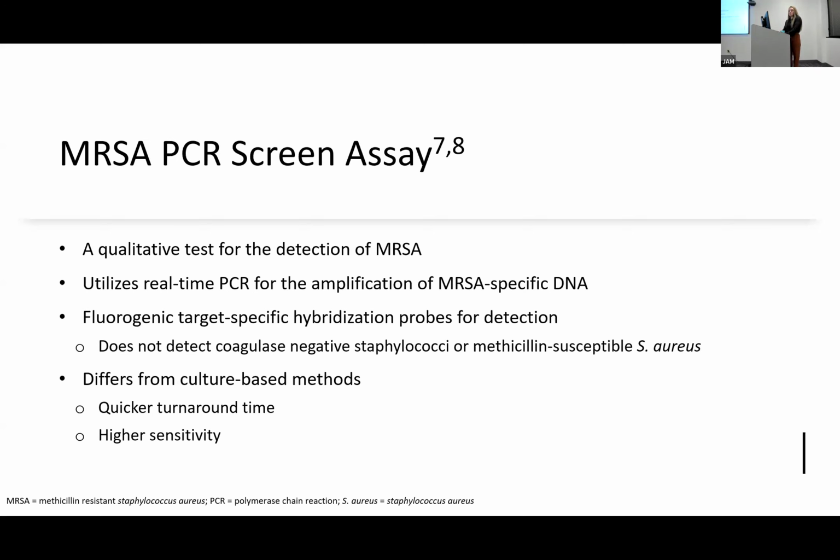So now we'll talk about the MRSA PCR screen assay itself. The assay is a qualitative test, meaning it's not going to tell you how much MRSA DNA is in your nose, but it simply determines: are they colonized with MRSA, yes or no? It does this by amplifying the MRSA-specific DNA, and it utilizes real-time PCR and detection of amplified DNA via fluorogenic target-specific hybridization. There are different colonization tests that determine the presence of Staph aureus, both methicillin sensitive and resistant, but this test will only detect MRSA. It won't detect coagulase negative staph or MSSA.